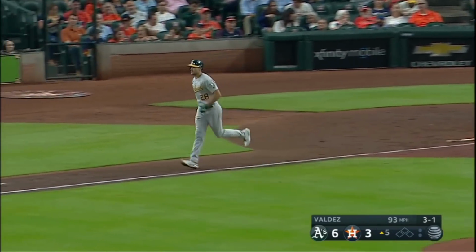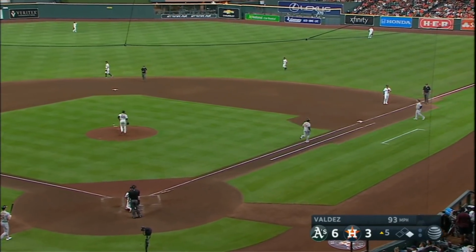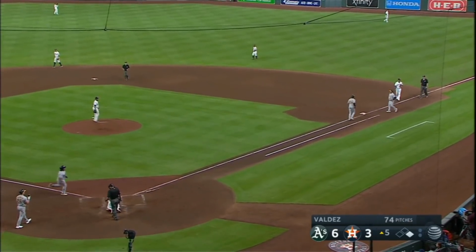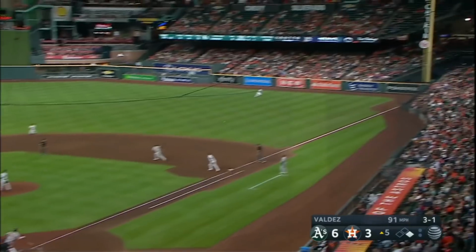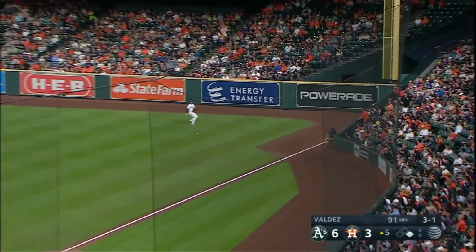Little bit up, maybe in. That is the second walk allowed by Framber Valdez. The A's have a leadoff base runner in the 5th. To the 9 in the lineup through the first couple of innings, and there is Chapman with a 3-1 pitch sent into right field for a hit.